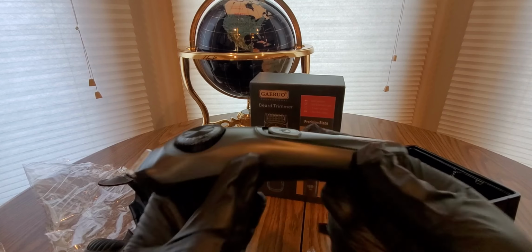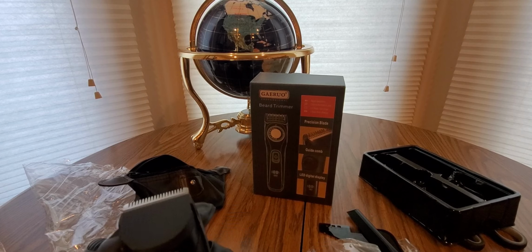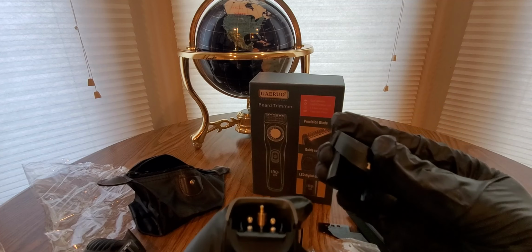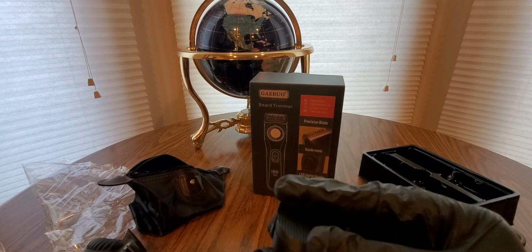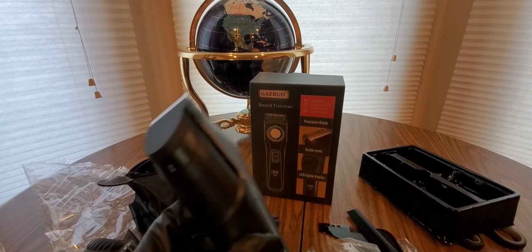Definitely excited about this one. So definitely needed a new one also. Hair trimmer. Oh. Boom. Look at that. Clean it out better also. Boom. Now this is perfect.